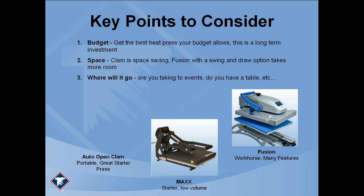So keep in mind that there are the different price points depending on how much money you have to spend. And things that should go into that consideration are, how often are you going to use the press? How often is it going to be turned on? Is it something you think you're going to use every single day, or is it something you think it's going to be sporadic? So just things to keep in mind.